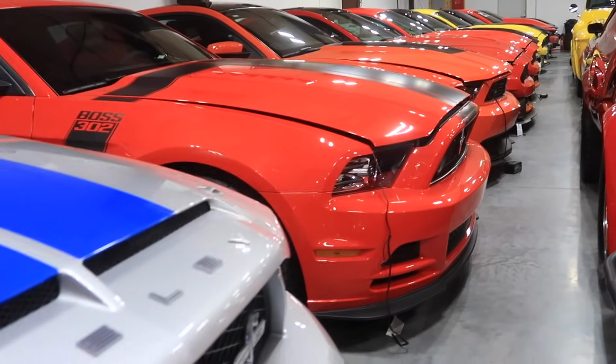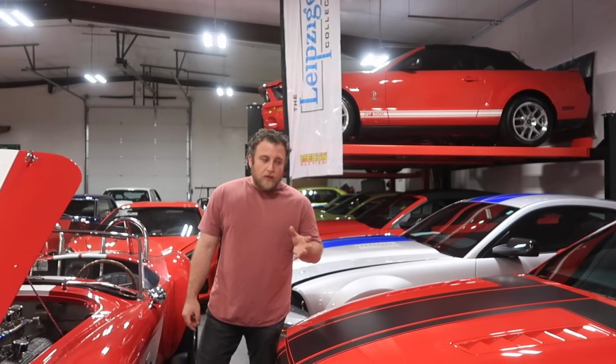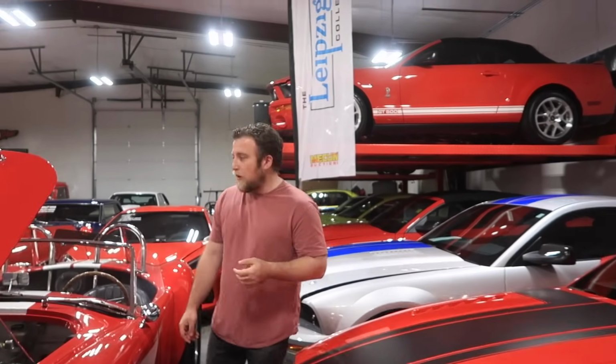I said it 5 years ago about how the Cobras are going to go up. You can go get a Cobra with low mileage right now. You're paying 50 grand for a Fox body. Yeah, it's insane. The Boss 302s and the Boss 302 Laguna Secas are great investments long term, because they only made it for 2 years and it was relatively small production numbers.